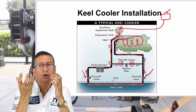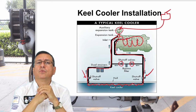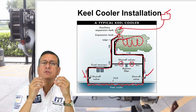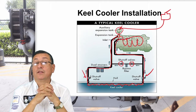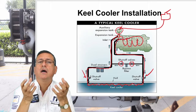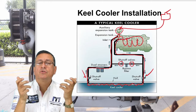We are going to start on the reservoir. We are going to verify the color of the coolant, and after that we are going to enter into the expansion tank. We are going to verify the cap. We are going to verify if the cap closed properly, and if I don't have calcium on the radiator cap. And after that we are going to check the thermostat. We are going to remove the thermostat carefully, introduce the thermostat in water, and verify if the thermostat opens and closes properly.